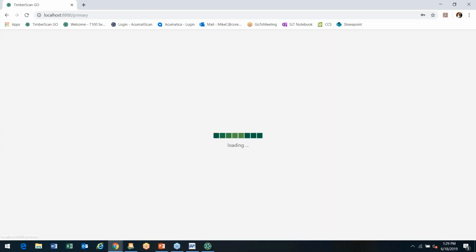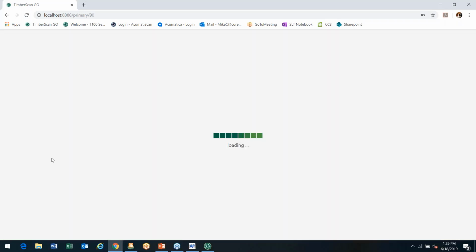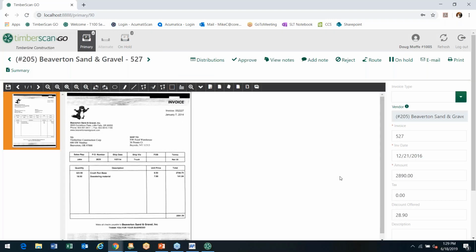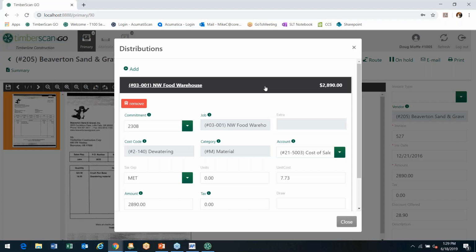And all they have to do is call up their particular invoices that are routed to them. And then once they select them, if they want to dig further into the invoice, they can see notes that have been associated with it. They can approve it. They can reject it. They can put it on hold. If they wanted to see how it's been coded so far, they can call this information up. If they wanted to edit that, they simply select it.